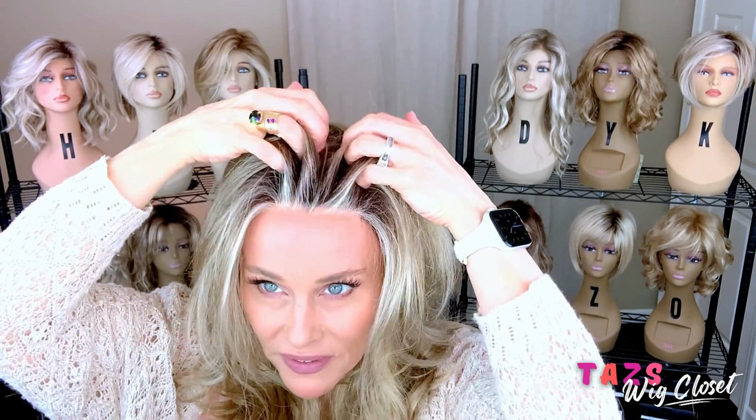Okay, so before I go any further, let's discuss the color. This is Venice Blonde 22F16 S8. This is the first of the brand new styles where I see the highlight pattern taken right up to the lace front. Now, some of you don't like that. I am a big fan of it.